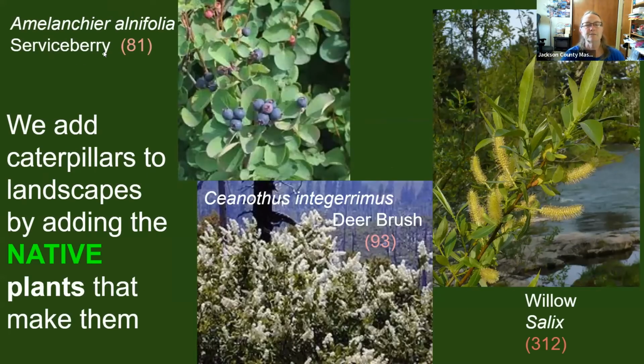Here's serviceberry, our native serviceberry. It hosts 81 different species of moth and butterfly. And we're adding caterpillars to the landscape by adding the native plants that make them. Here's deerbrush, which is a different plant family than the serviceberry, and it hosts 93 different species of caterpillar and moth. And a lot of those are going to be different from the ones that were hosted here.